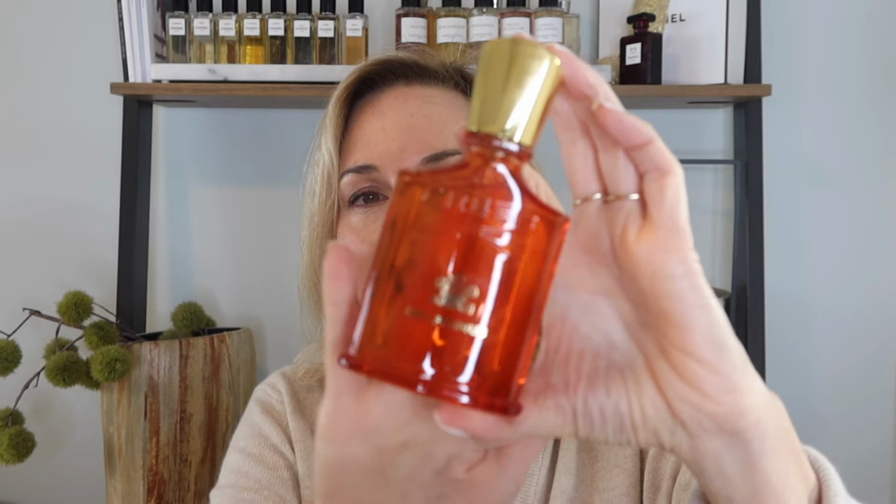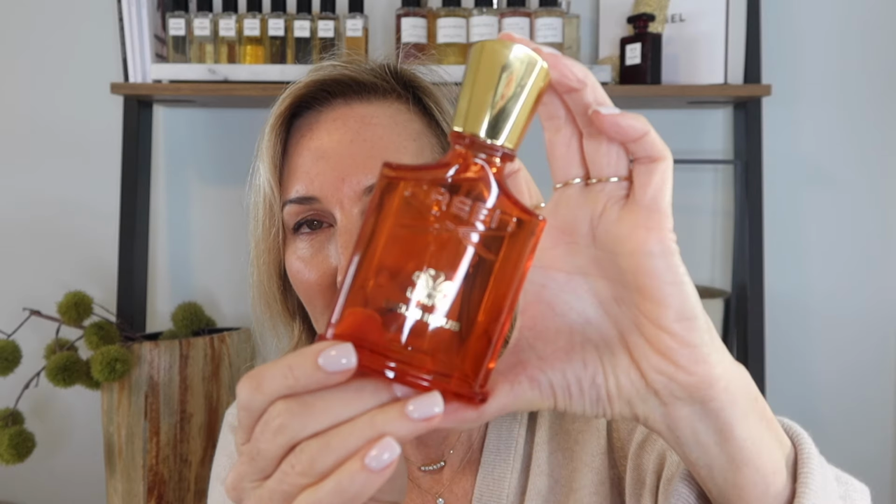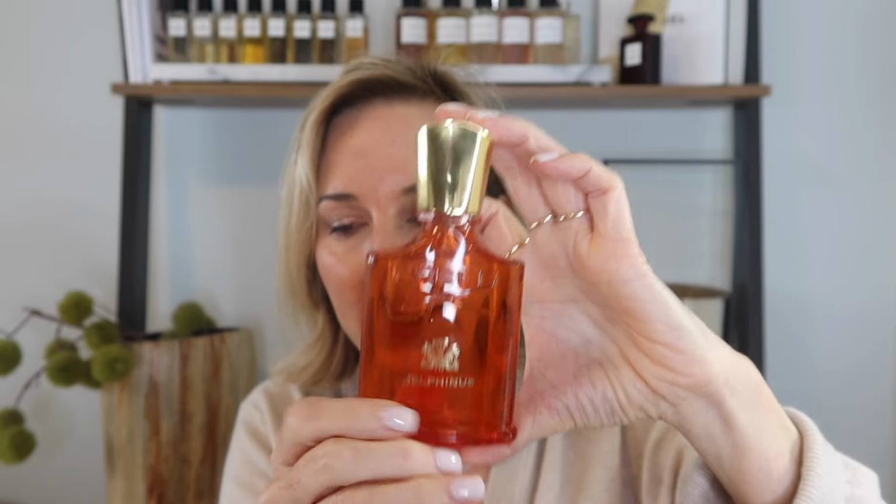Before we move on to some fashion, I did end up getting one of the new amber scents from Creed. I was having a hard time choosing between the new Centaurus and the new Delphinus. I ended up going with Delphinus. The Iris Accord in this one kind of won out for me. Number one, I really love this beautiful orange bottle here. It is just so stunning.